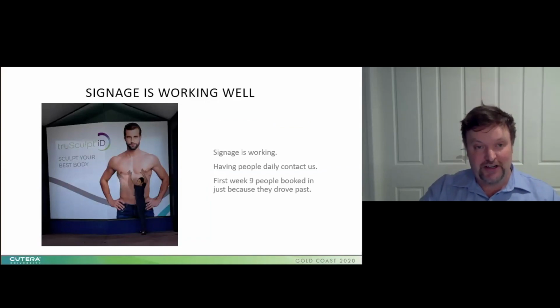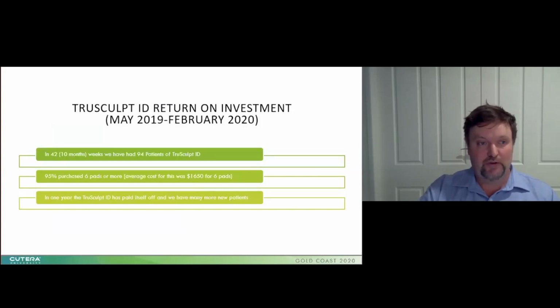We're just giving a scale of size there. It's quite large, but it really does get out there, which is good. So people are asking, what is truSculpt ID, and what's that compared to the other technologies? So it's been very, very good.